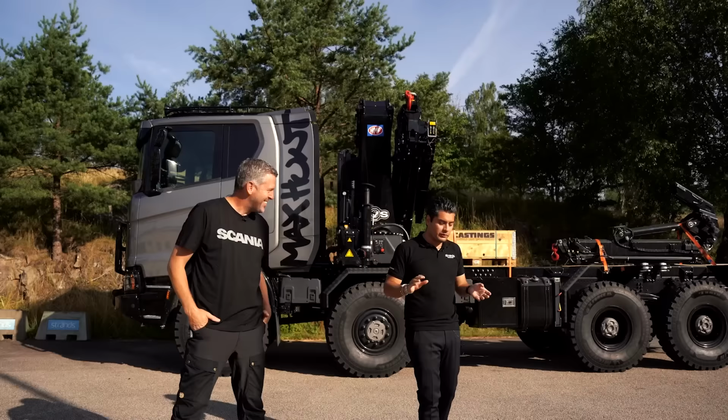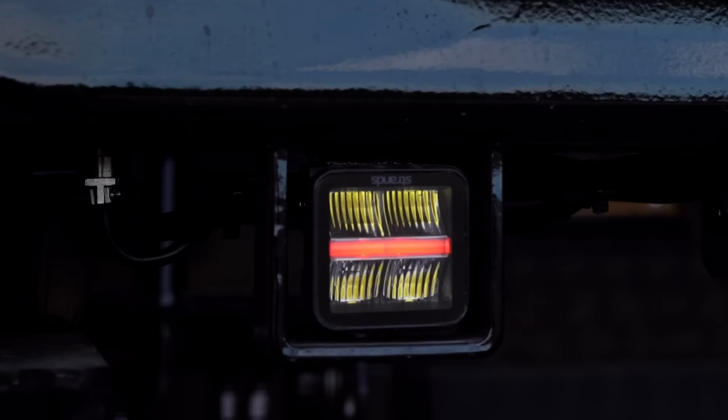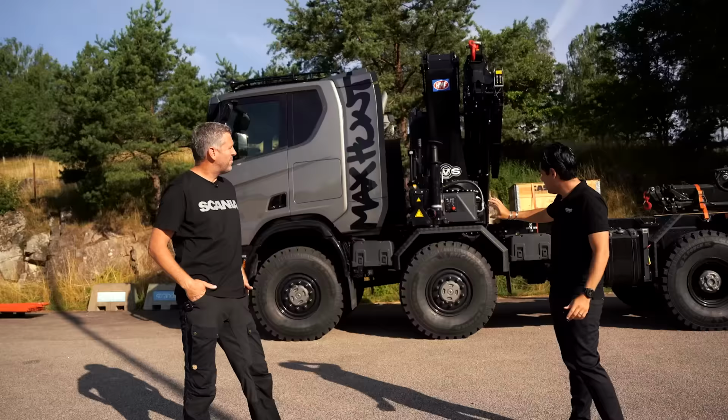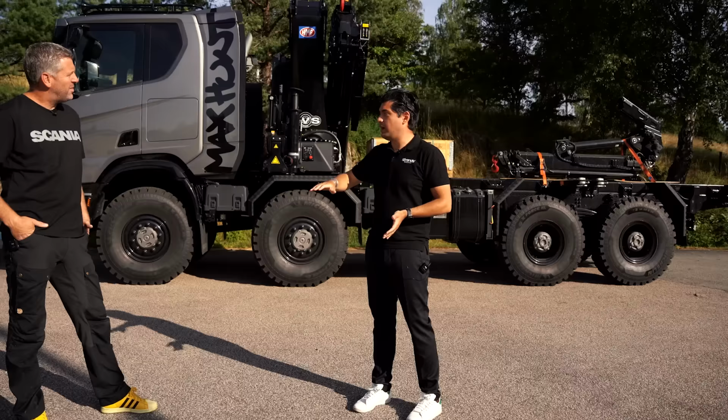This is just, we have nice lights. We have the SIBERIA cube here on the sides. You will see some photos of that, but it's very nice. It has functionality with work light. We have the new SIBERIA tail lights. Wow.